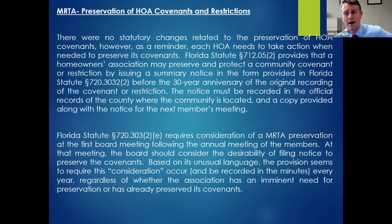Or if they have expired, you're past the 30-year mark, there's a revitalization process. Very, very nuanced, beyond the scope of this board certification course. But take a look at your governing documents. Were they recorded? Are we coming up on 30 years? If so, we need to talk to counsel about how we do that. If we're past the 30-year mark and they were not preserved, we need to talk to legal counsel to address that.